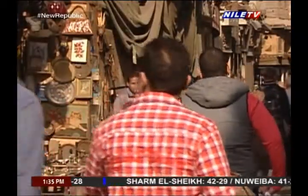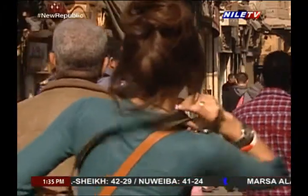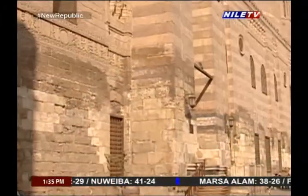In plan, it is a regular, rectangular hypostyle mosque with a square courtyard. It is essentially the plan of a small congregational mosque.